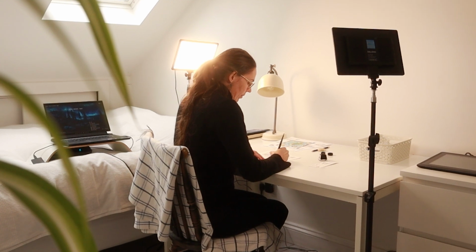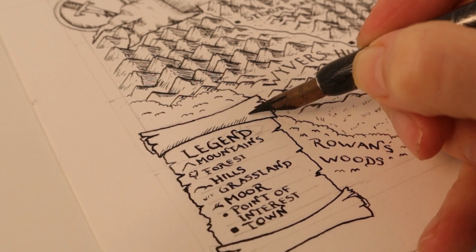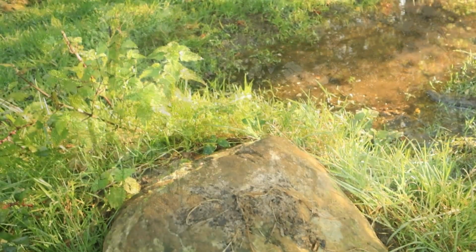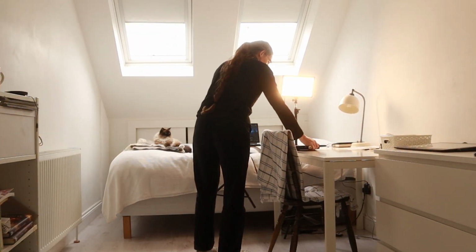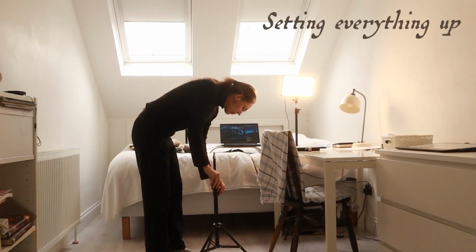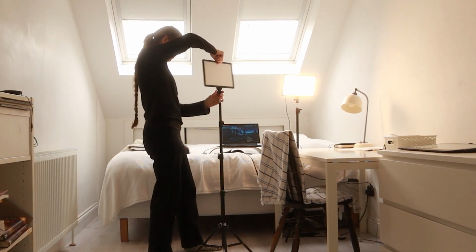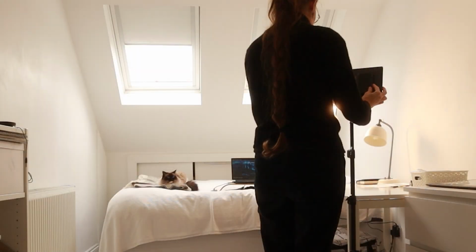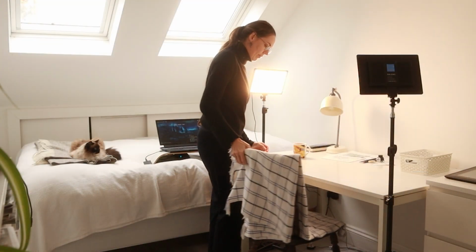Hello and welcome. Today I will continue drawing the fantasy map around the Oxgate region in Eastern Farraway. I am especially going to focus on drawing the map legend using a dip pen and ink. I will also show you some film clips from a nature reserve here in Oxford, where a giant used to live, according to legend. And I will talk about how you can use folklore and local history and incorporate it into your fantasy world building.